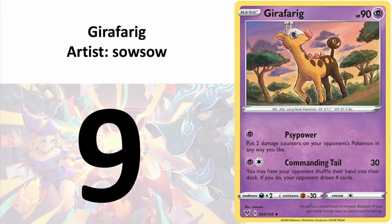At number 9 is Girafarig by sowsow. I seriously dig this kind of watercolor-like illustrations in Pokemon cards. The trees and clouds and the southern sunset is unfortunately obscured by the Pokemon. I don't mean to say that I don't like the way that the Pokemon is drawn, but it just seems like the Pokemon is superimposed onto the landscape.